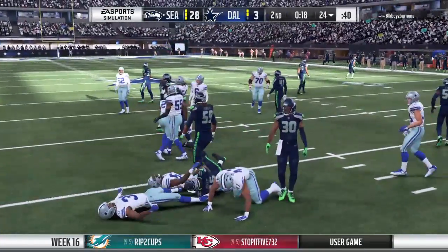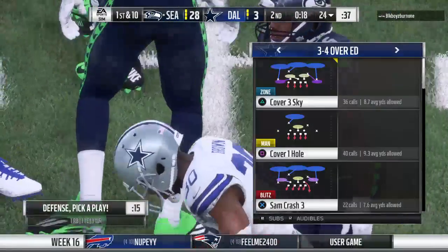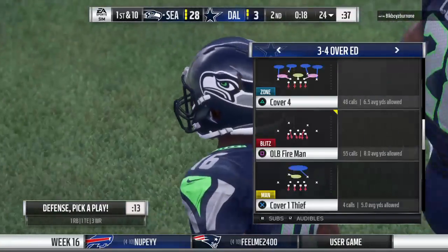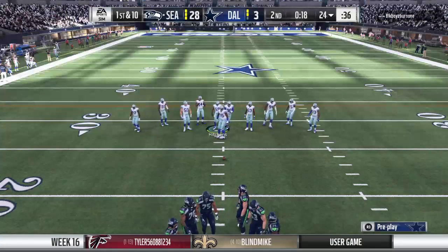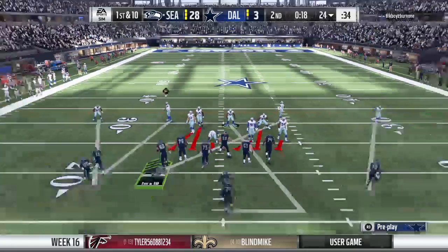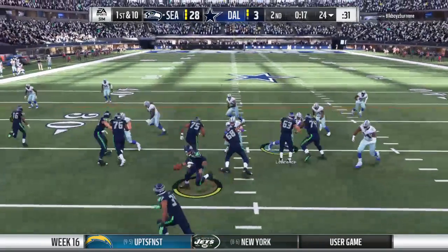Give him 11 yards that time on the return. And control of the football switching hands with very little time remaining until the half. The Seahawks offense now, they get ready to head back onto the field. And with time quickly fading here in the 2nd quarter, not sure how aggressively, offensively they want to play this.